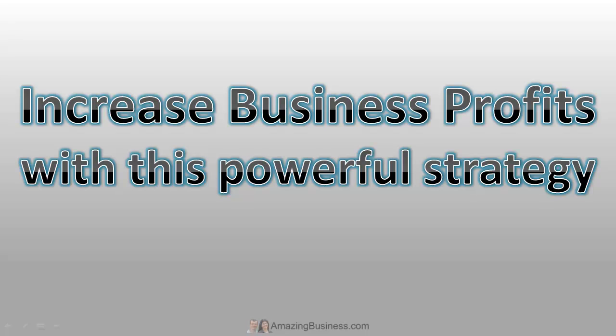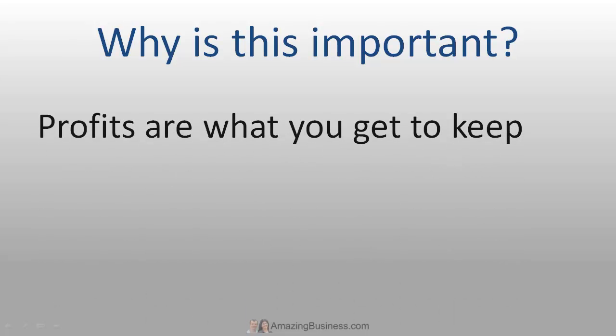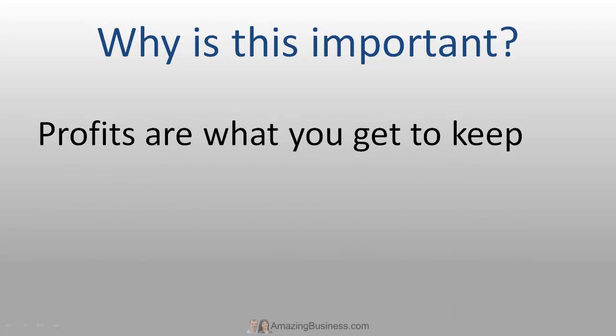Increase business profits with this one powerful strategy. So why is this important? Well, it's kind of obvious, but profits are what you get to keep. Profits are what come out of the business and go in your pocket, and so you want to increase your profits. And let's talk about how you can do this.